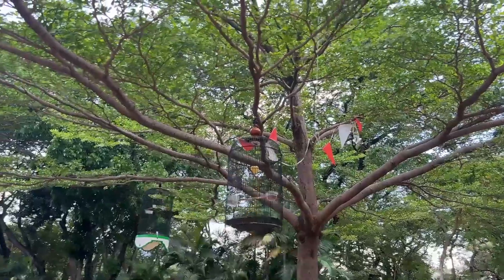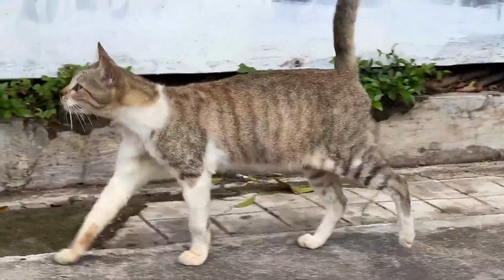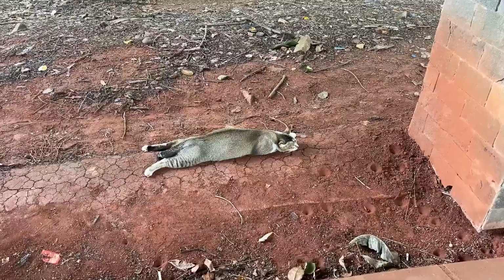The second thing I couldn't help but notice in Jakarta is the cats. So many cats.